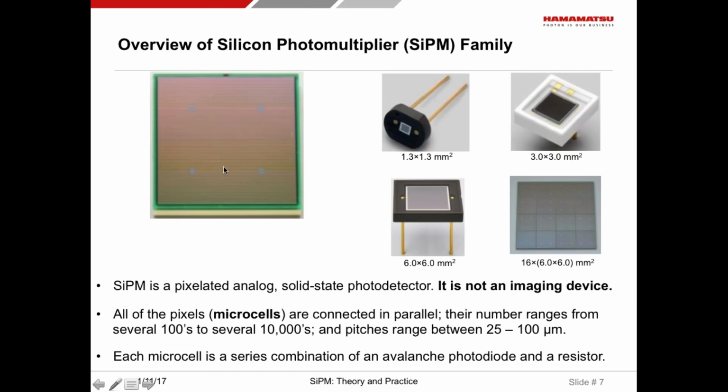Silicon photomultiplier is a pixelated device. It consists of pixels, but I rather call them microcells, not to confuse the fact that SiPM is not an imaging device. SiPM is not like a CCD. It does not capture images.